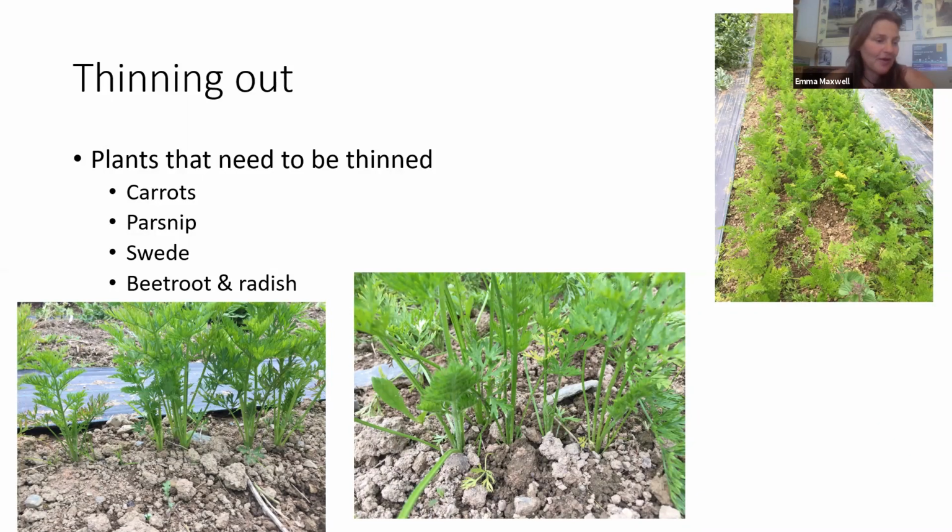They have a sort of ability to go, oh, I'm a bit close to you, I'm not going to grow anymore. And I look at lots of people's carrot beds in August, and they say, do you think my carrots are going to make it? They haven't grown for ages, and they've never thinned them, and so they just stop growing.